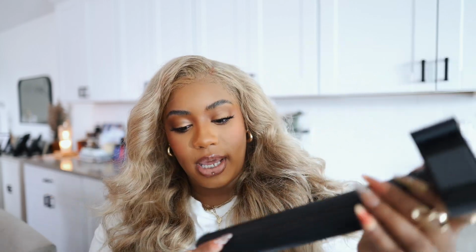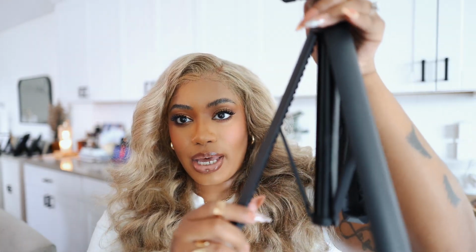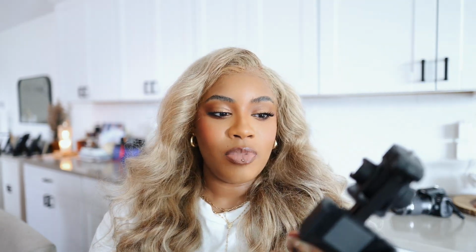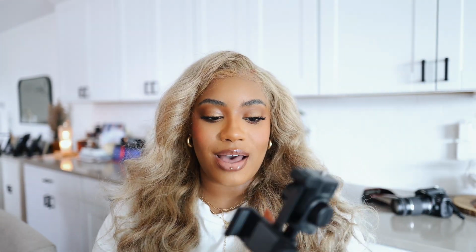Now you can obviously, you know, open it and be a little bit careful with it, if you will, and kind of like just place it like that. But it's very, like you can see, it's very loose. So I don't like that part. I wish there was a way to lock it like my other tripods, but it's not like a make or break for me. It's just more of a want. I wish that it was a bit more sturdy in that aspect.